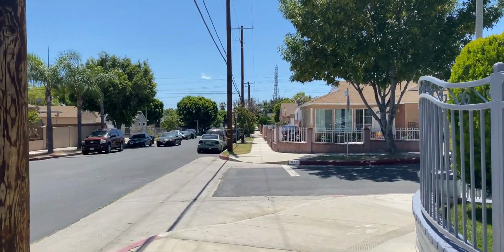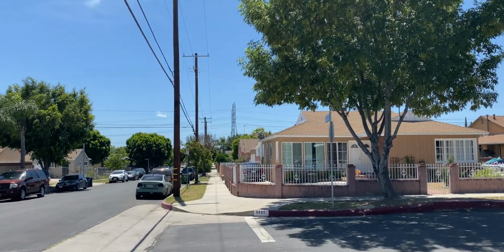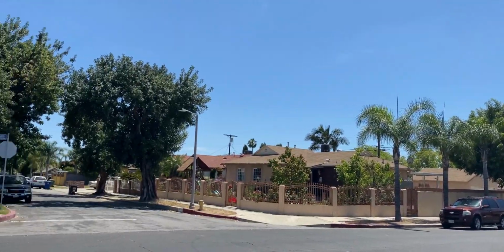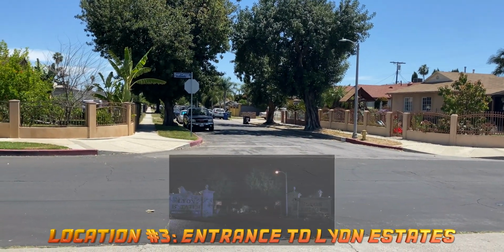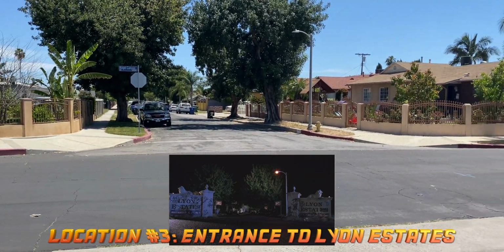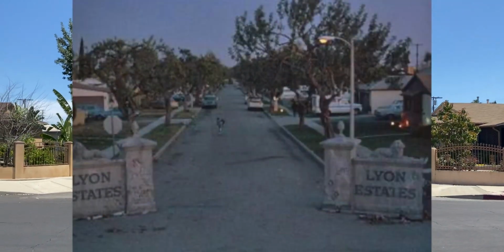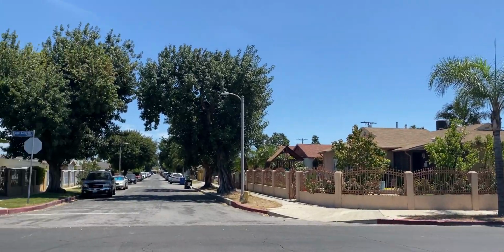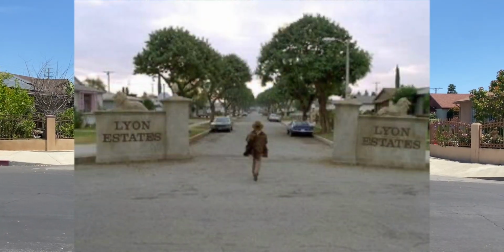We're out for a pleasant walk here in Hill Valley in the year 1985. Wait, 1985? What? Yeah, that's right. Right here, this street, this intersection is actually the entrance of Hill Valley in the Back to the Future series. So they placed the Lyon Estates signs right there and right there, and this was the street that they drove down. This was the entrance, and Marty McFly supposedly lived on the street. He actually lives a couple streets down, but that's all done through cinema magic. But this was the entrance of Lyon Estates.